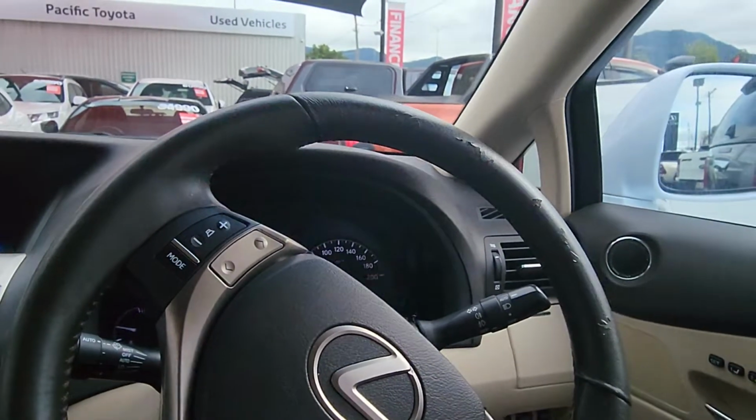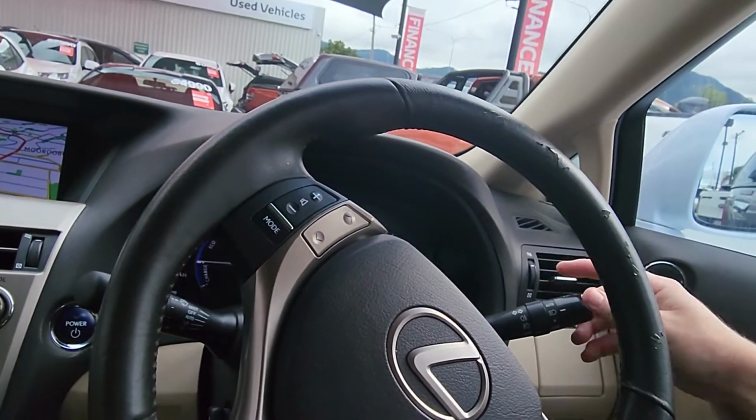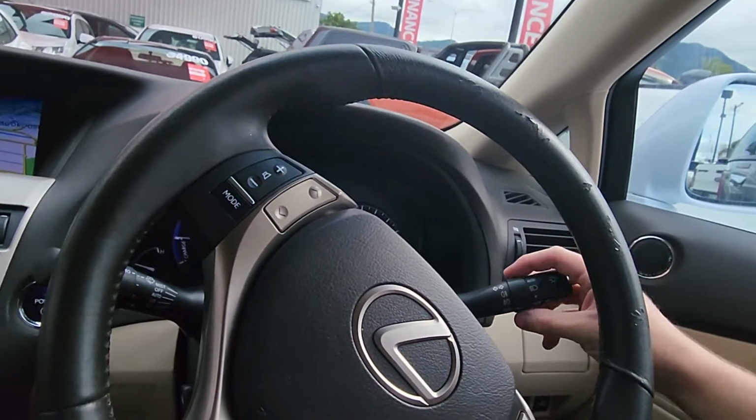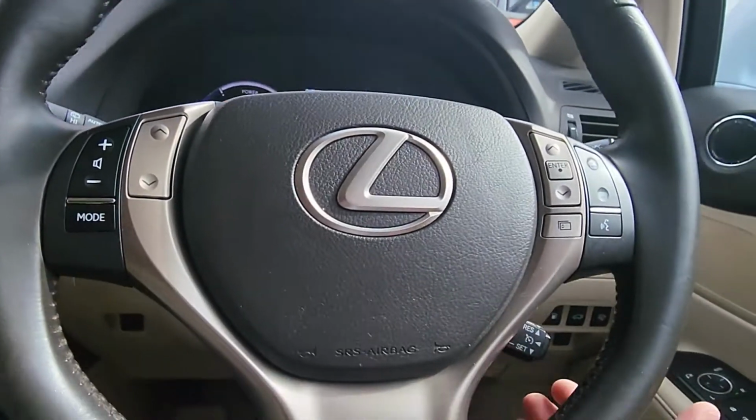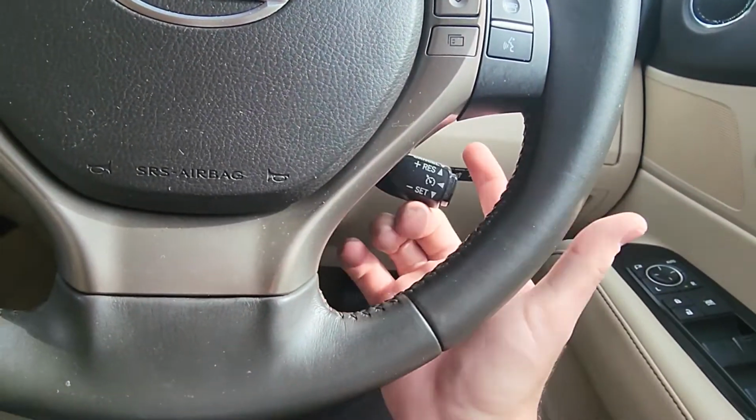They're going to turn on and off as they need to. Otherwise, parkers, headlights, high beams and your blinkers are all just like normal. Little fog lights on the front are all operated from down there too, so real nice and easy. Cruise control, pretty simple at the back here, on and off with that, set and reset with that one.